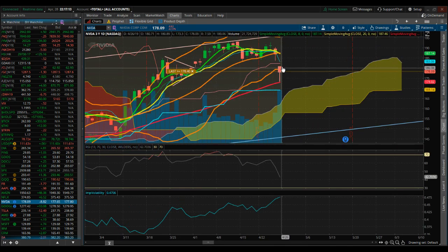The candlestick right here is a potential hanging man, but it did hold this 50-day moving average pretty well. So it's kind of what they call a holy grail setup. But there's a nice gap above now, but there's also room below to touch the cloud. So we just have to see how the price action holds up on this one.